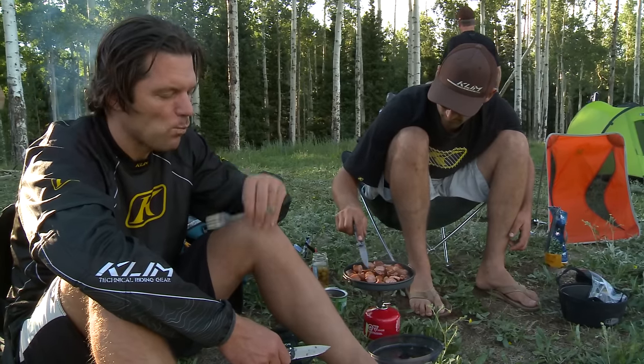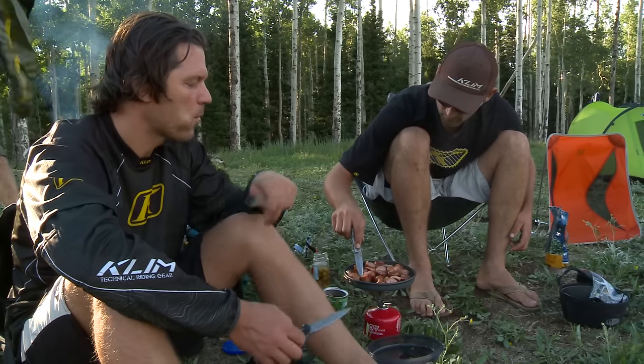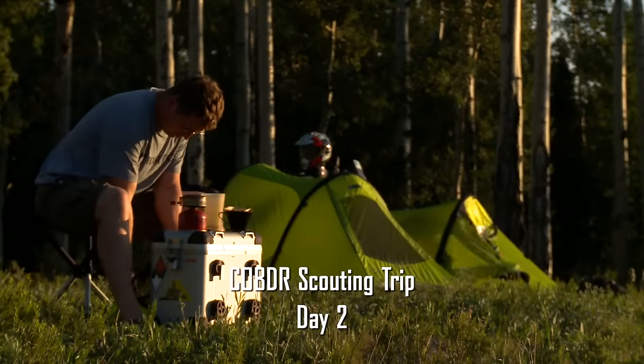Getting up here and setting up the tent while it was dry, and then having an amazing rain and lightning show put on for us that evening was a great experience.